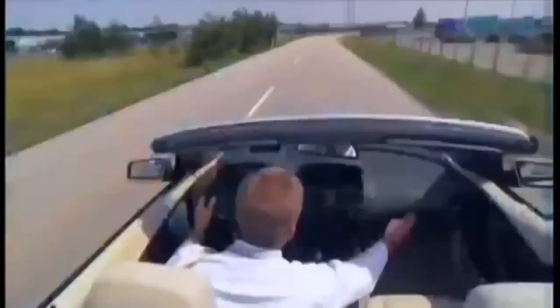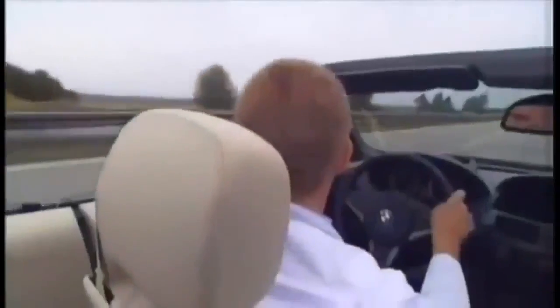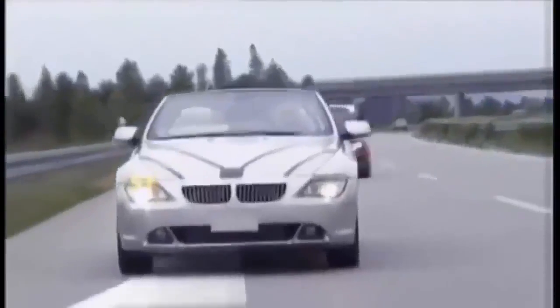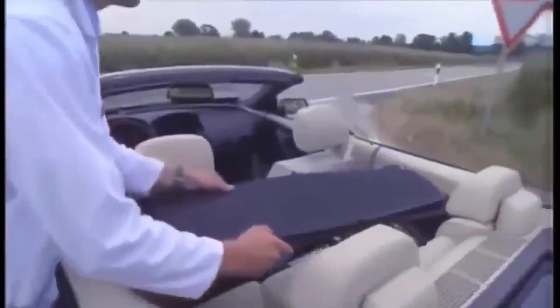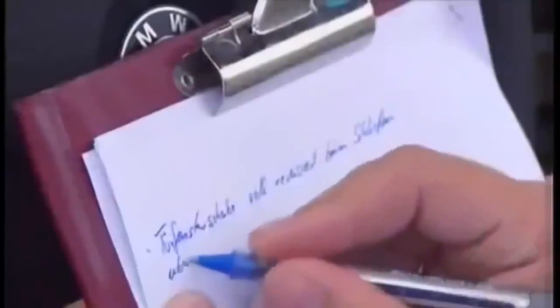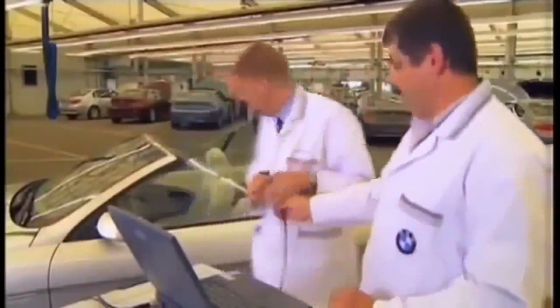Test driver Stefan Menneker takes a pre-series convertible out for a spin. Over 30 kilometers at high speeds, he tests everything. During the stopover, he tries to put the windows up. He can't. Imagine buying a $100,000 car where the windows don't work. Back at the factory, they already know about the problem. Engineers say they can fix it in 2 weeks.